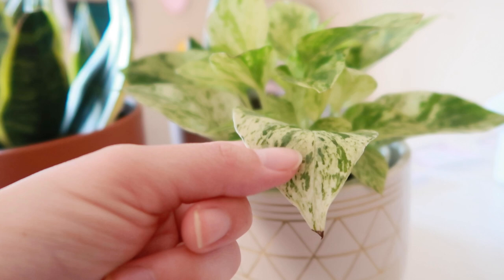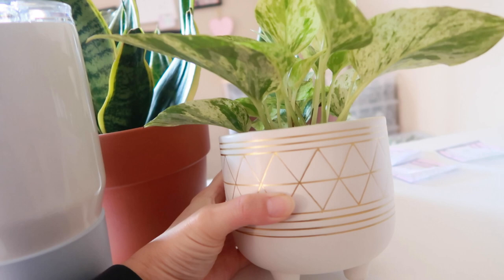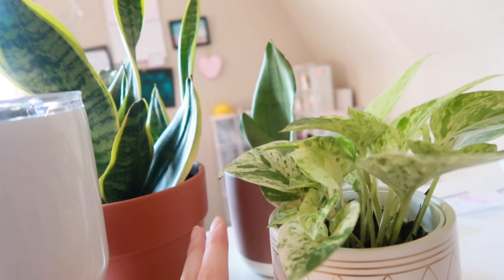Might have been like a shock for her because it was a little brighter than where she was placed in the plant shop. But as you can see, she is thriving. And yeah, at first she was a problem child, but now she's good.